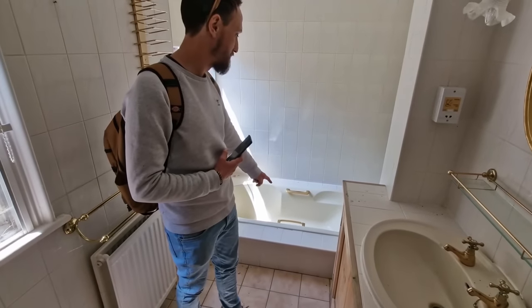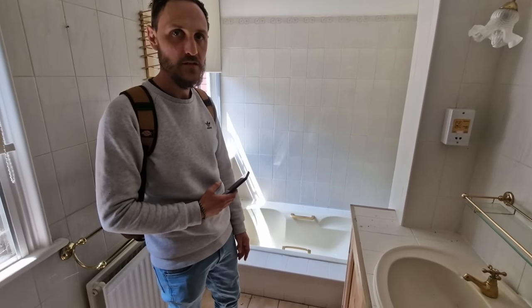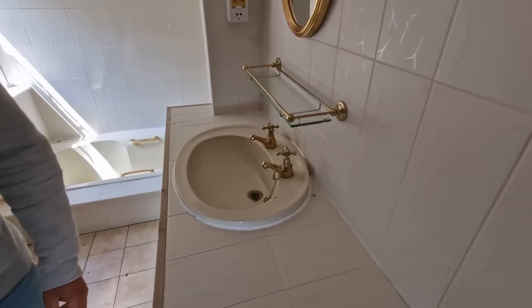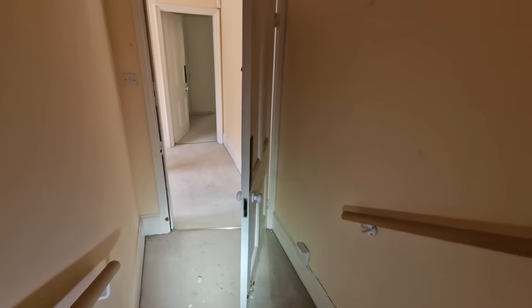Just for the lowered bath, probably a 5. That's an 8, surely. I mean, mainly because of the asbestos. It's not asbestos. Oh, I don't know, actually.